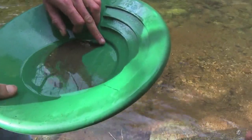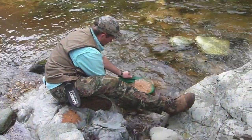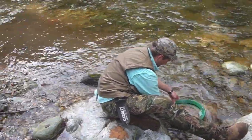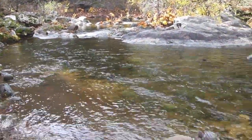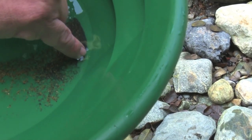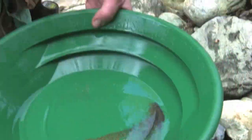Front end of it. Specs. Yep. It's a little wiry gold. In my fingertip. I can see it. You got it? Couple in there.